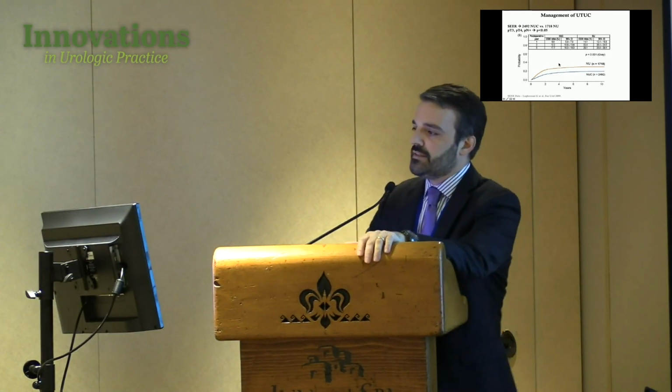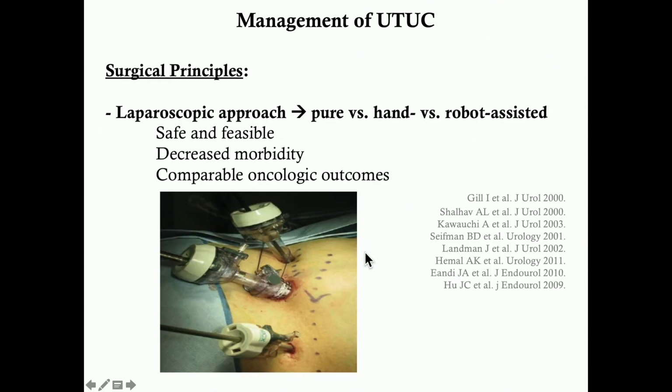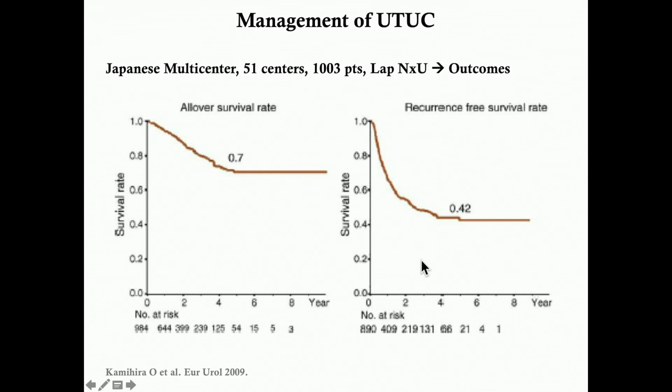So quickly, this is SEER data. You can see thousands of patients comparing nephroureterectomy with the cuff excision versus no cuff excision. You can see the Kaplan-Meier survival curves showing the cancer-specific mortality being worse for patients without the cuff. Multiple laparoscopic and robotic data have already been shown.